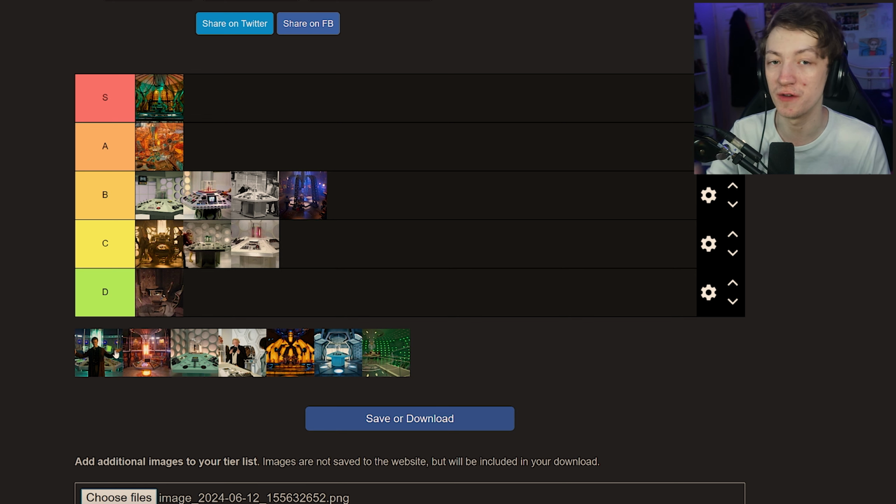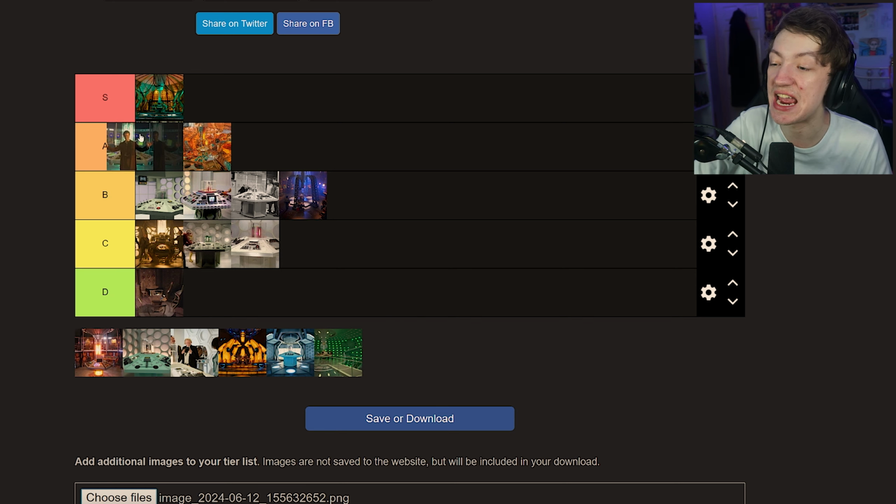So anyway, all that said, for the 11th Doctor version of the Toyota TARDIS, I'm probably going to say in A, above the Willy Wonka TARDIS. Again, I'm saying that positively. Same TARDIS, but a few changes in terms of the roundels, the lighting, and just the furniture.